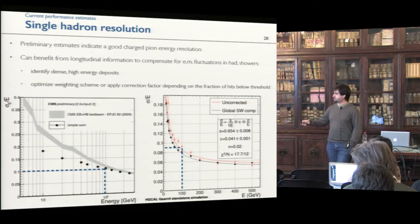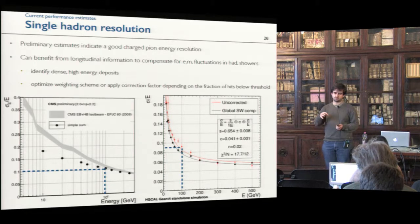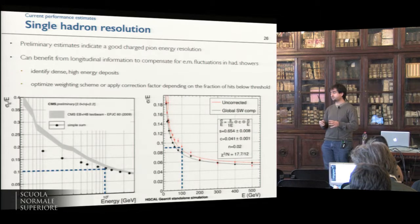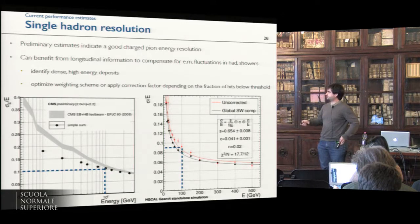And this is using a simple sum of the energies based on what we observe in each layer. Now there is potential to improve on this baseline by using the fact that you have very fine information. You can try to identify electromagnetic fluctuations in the shower. So you can try to find regions in the detector where you have a very large energy density and try to correct for this to bring back the resolution of the pion. So this is somehow a compensation scheme.